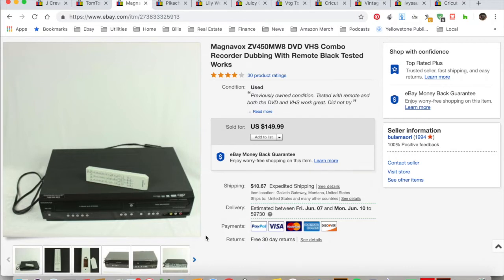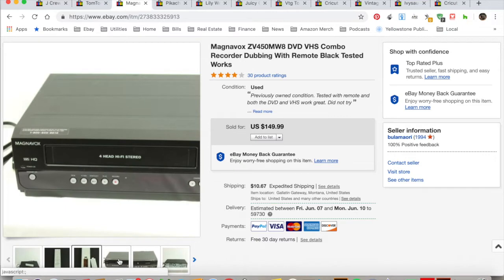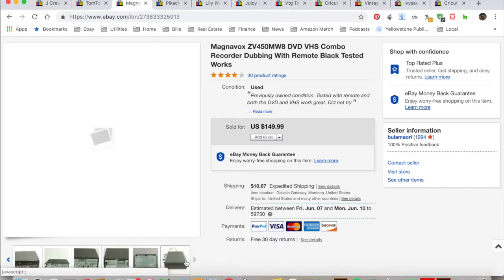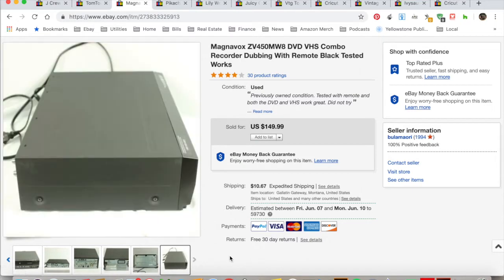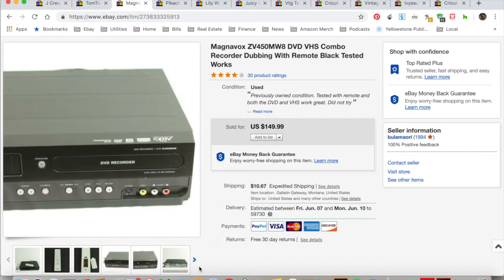Magnavox, DVD, VHS, recorder. I had a remote from a different one that had some issues. It stopped playing, and so I saved the remote and bundled it with this and got $149.99. I collected $163.68. Cost me $6 at an estate sale. $15.11 in fees, $15.49 shipping, total profit $127.11, and it took 1 month to sell.